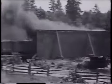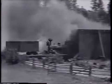Then the unbelievable happened. Like one Keaton climax topped by another, sparks from the engine set fire to tinder-dry forest. Every man was rushed to the scene. And there was a lot of young fellows there that had no experience whatsoever in fighting a fire. Well, they thought all you had to do was just go up there and start in and fight it.